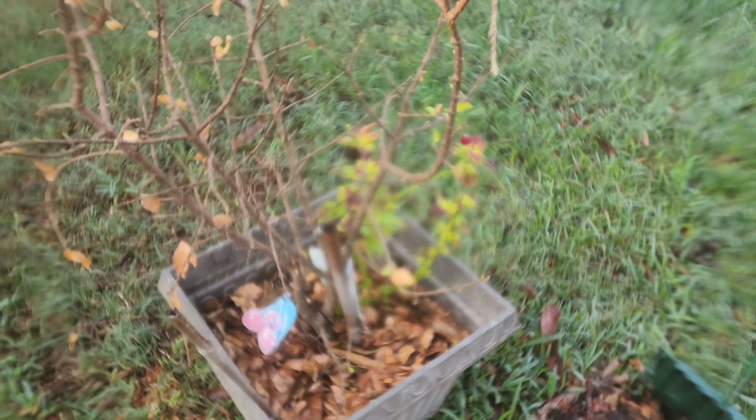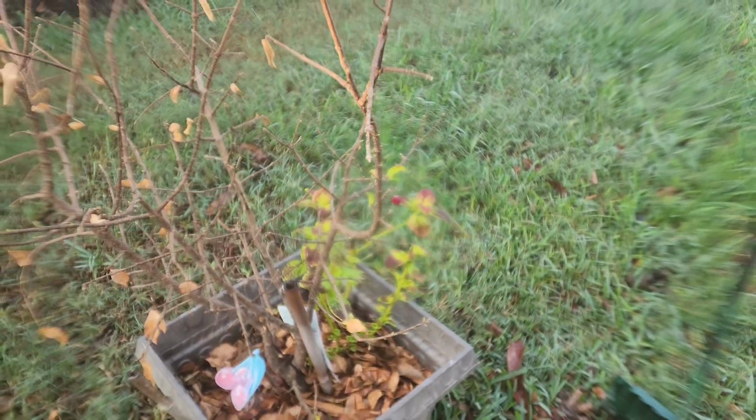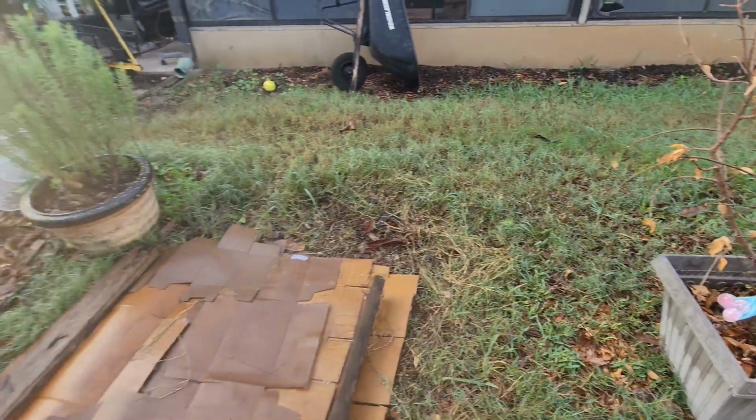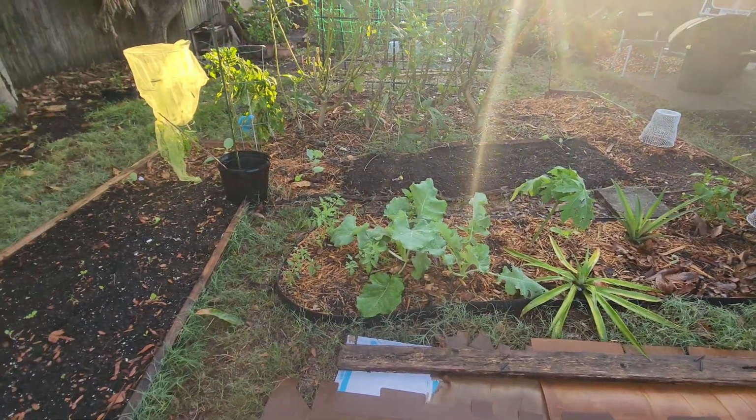I moved it. I didn't realize it wasn't getting any water, and all the leaves fell off. So yeah, guys, that's it. I am going to harvest today.